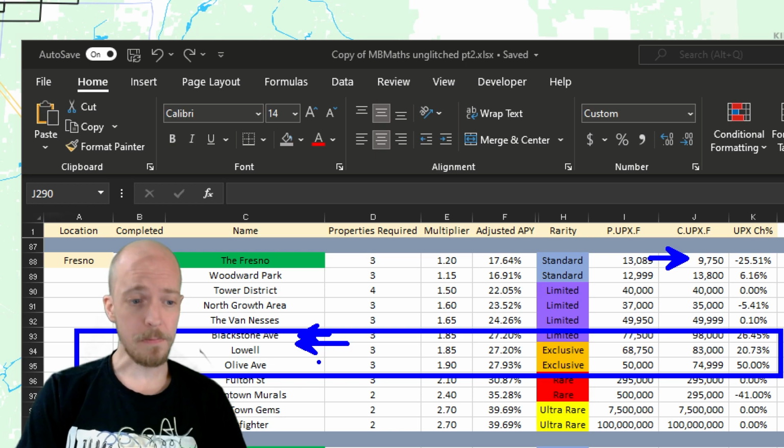Lowell, that's up 20%. We also have Olive Ave up 50%.